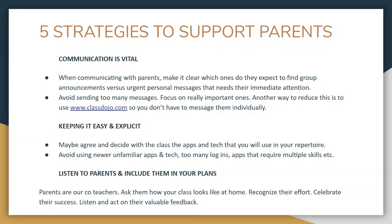So I don't know if you use degrees of communication, but my parents know when I use those types of messages, and they know how to respond to those. So I also recommend avoiding sending too many messages or too many emails, too many text messages. Personally, as a parent, I find that very stressful and overwhelming.